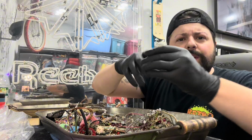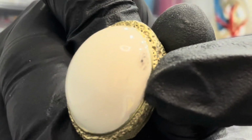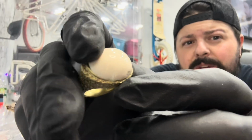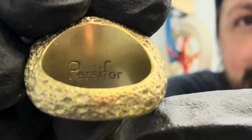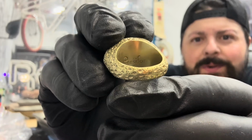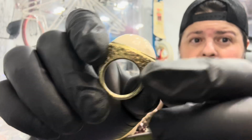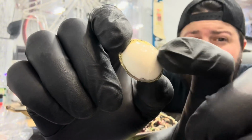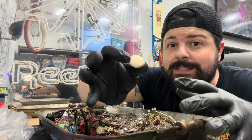So this is a really cool ring. Now, I don't know if that will clean up or not. It's got a little black smudge over here, but it's a really nice white enamel ring. Inside, it says Pacifier or Persifier, so I don't know what that is. It doesn't look like gold. It's not silver. I don't know if that can clean up, but it's a really nice ring. I always put things aside to check if I'm not sure on them. So this is a ring that I'm definitely going to put aside to check.